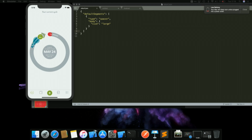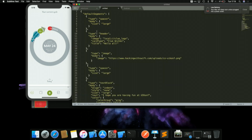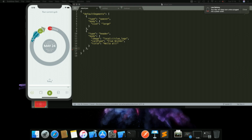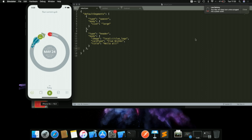OK. So we're going to first add a procedure, which will be a spacer. And see, something appeared, right? Just a spacer. But now I want to add more. And just because I don't want to put you into the hassle of looking at me type, because it's a little bit uncomfortable, I will now add a header. And now let's try it again, how that would look like. Aha, hello all. This is starting to look good, but let's get a little bit deeper. So let's close it again.